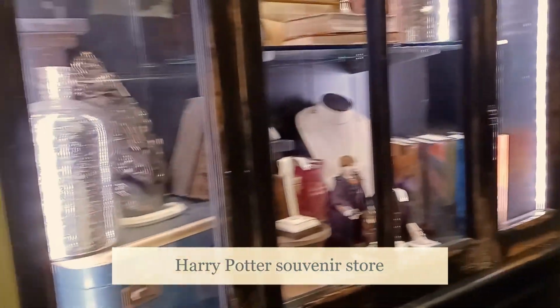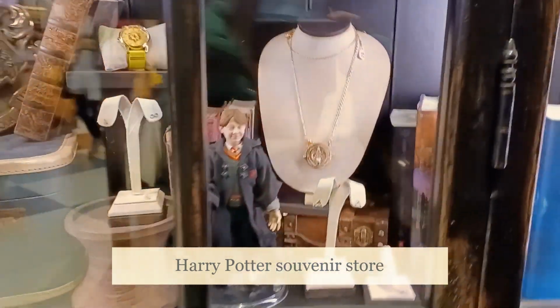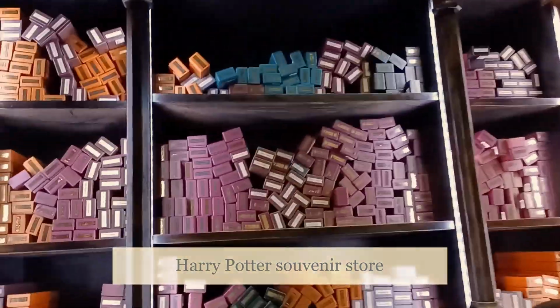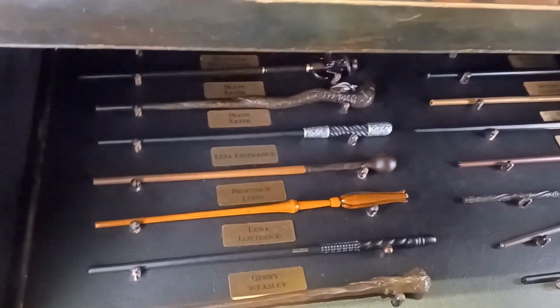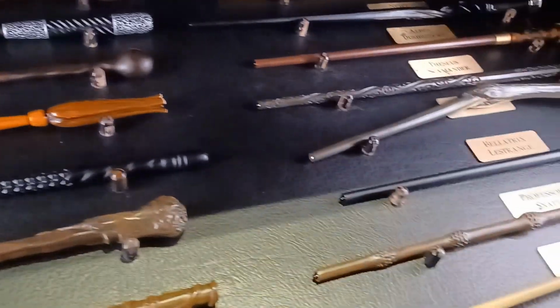You can buy all kinds of souvenir here of Harry Potter. There's Harry Potter. You can buy all kinds of souvenirs. They have some really cool souvenirs here. Alisa had one of those, the Harry Potter one. It's the wand, so you can do magic. Which one is the one? It's the Harry Potter one.